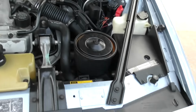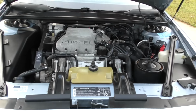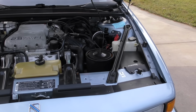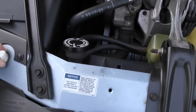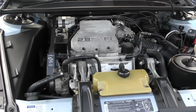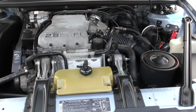Dalton did a stellar job detailing this one, I can tell you. He didn't even open it. This is exactly the way it looked when I bought this car. I can guarantee he did not wash the engine or do any dressing. This is just typical Dalton stuff, and it's why what is this? Oh, what the hell is that? It's like the thing underneath the rubber cap. I don't know, that's weird. Anyway, it was just not his best day, as usual.